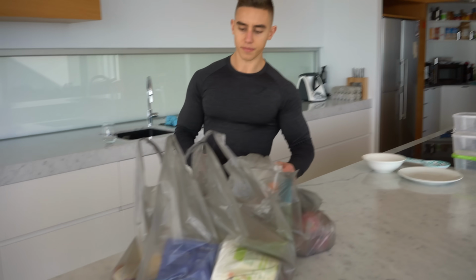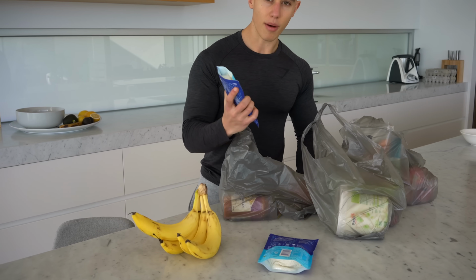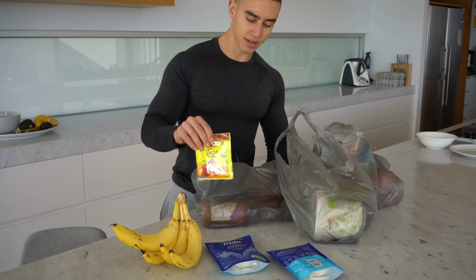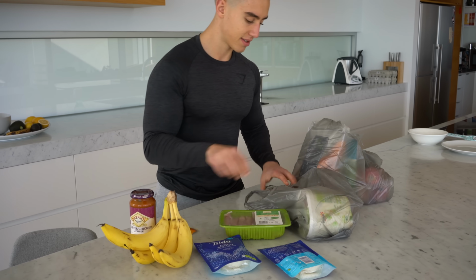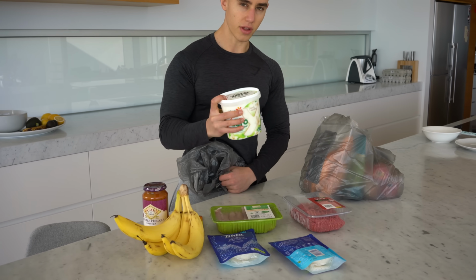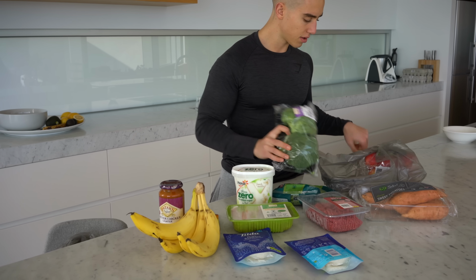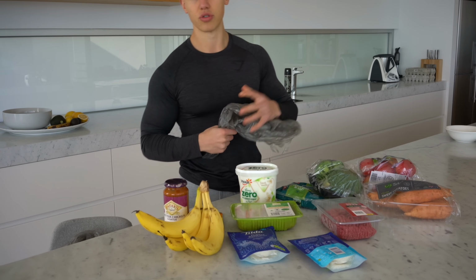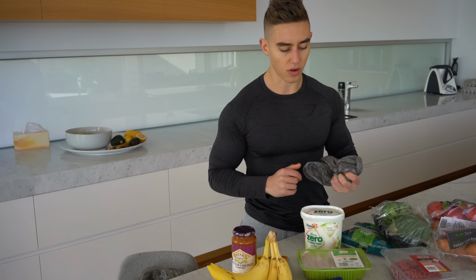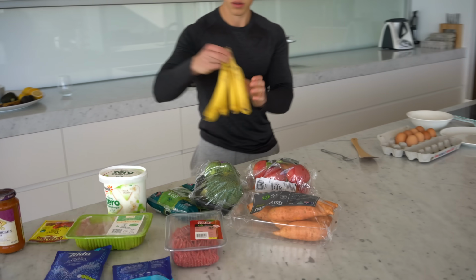Alright, so I'll show you what we've got. Bananas, rice, more rice, taco seasoning, butter chicken sauce, chicken tenders, beef mince, vanilla yogurt, sweet potato, green beans, broccoli, and some apples. So I'll even take you guys through the supplementation as well, but it's pretty simple. We'll start by cooking breakfast.